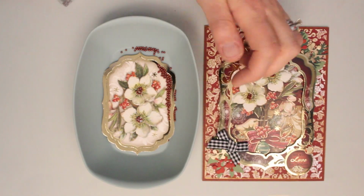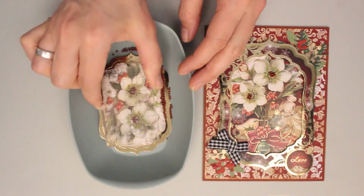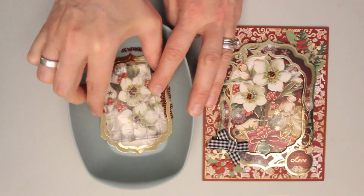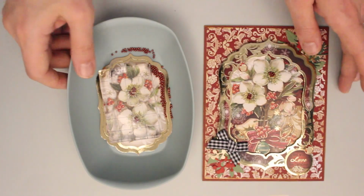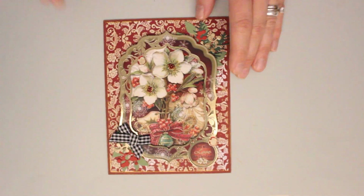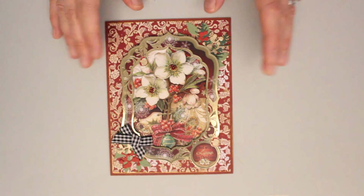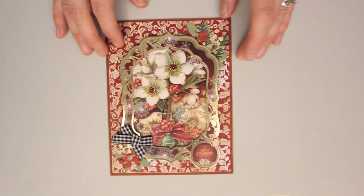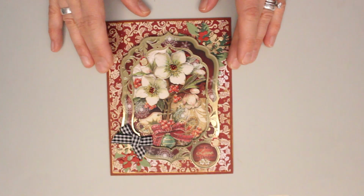You just need to let that glue dry with those beads in place. I take an acrylic stamping block and just place that right on top. And that kind of holds everything in place while that glue is drying. And it won't take very long to dry. I'll be able to put that to use in just a couple of minutes actually, which is really nice. So once the glue is dry, I've assembled everything and placed this onto the front of my card.